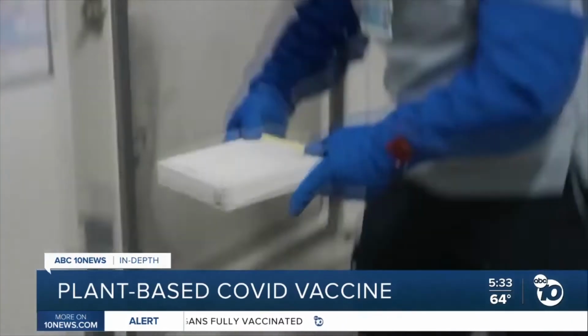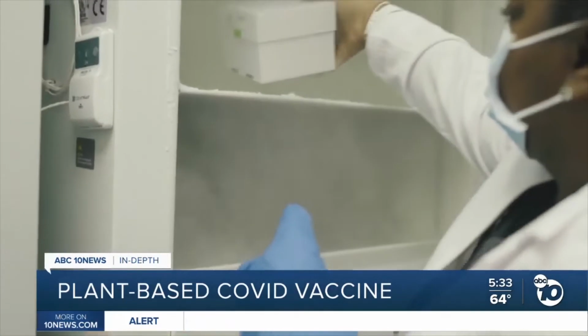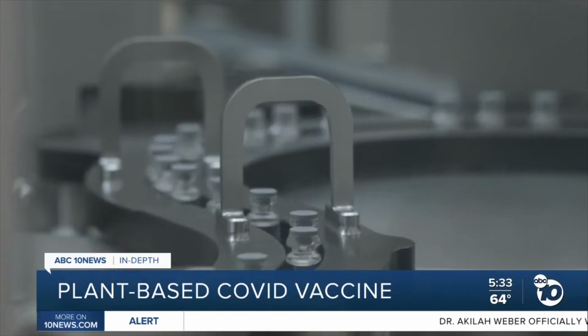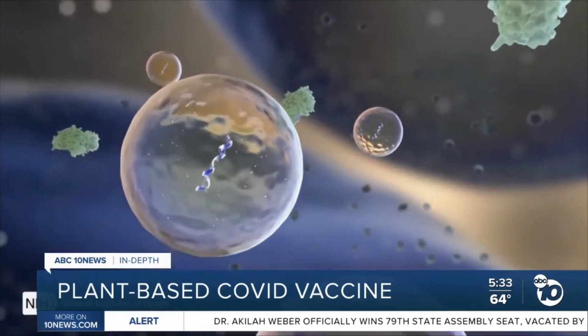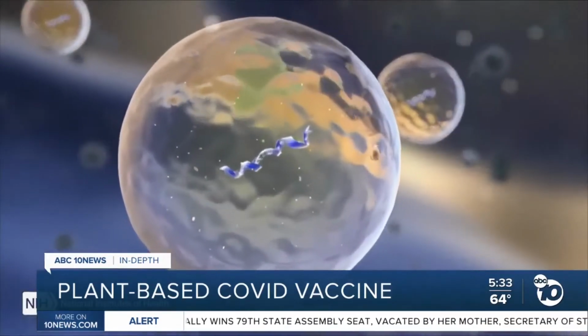He says this vaccine doesn't need to be frozen like the ones from Pfizer and Moderna, so it's easier to transport and store. It's refrigerated at the same temperatures as the shot from Johnson & Johnson, but it uses entirely different technology. The vaccines from Pfizer and Moderna contain little bubbles of genetic instructions that prompt your cells to make a fragment of the virus.